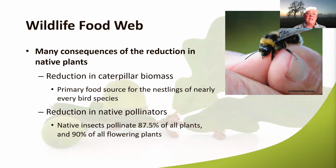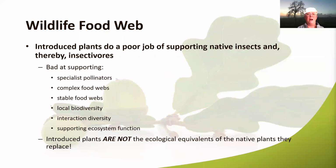The consequence of the reduction of native plants has been a reduction in caterpillar biomass, which has primarily affected bird populations. And then plus our native pollinators. Most of us are aware that pollinators are really at risk right now, including butterflies, bees, etc. These native insects pollinate roughly 90% of flowering plants. Not all plants have the same types of flowers, but just know that our native pollinators are very important to the ecosystem.